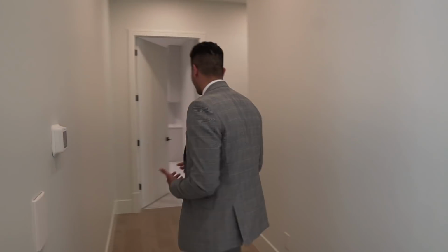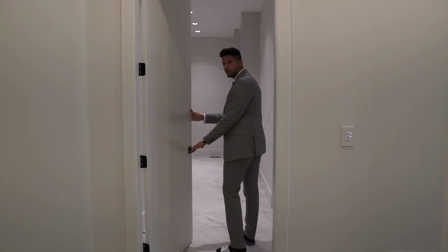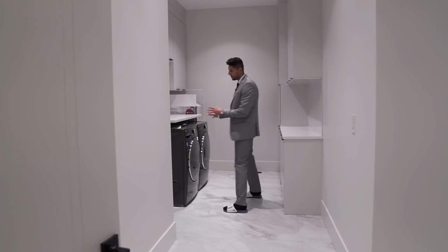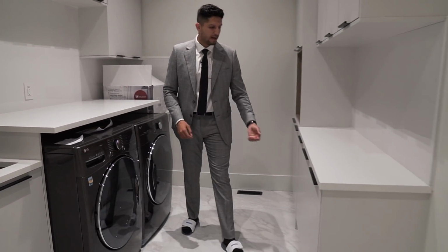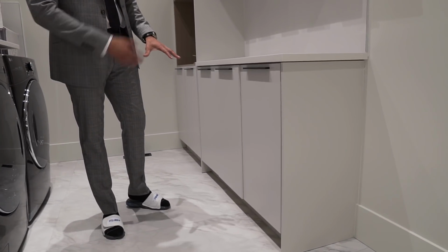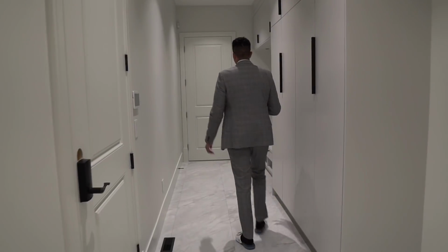All right, let's check this laundry room out. So this laundry room is huge. We got side-by-side LG machines over here, a ton of space to store whatever you wanted over here, and on this side as well, a lot of shelving. And slow stopping, of course, a little bit of a different material and color than we saw out there. So down this way behind you, Zach, is the entrance and exit into the home.